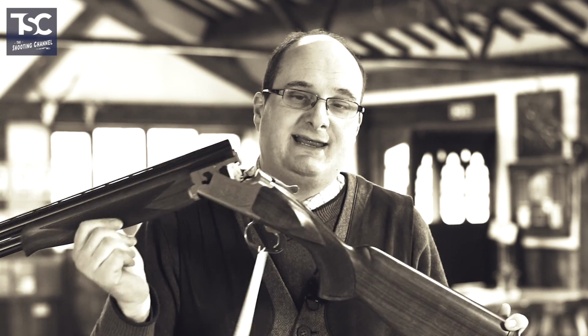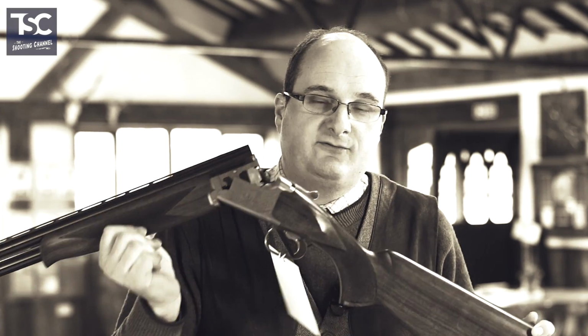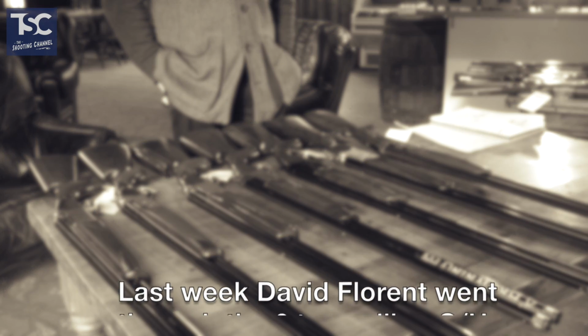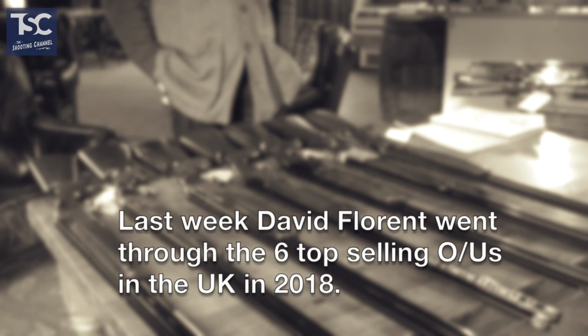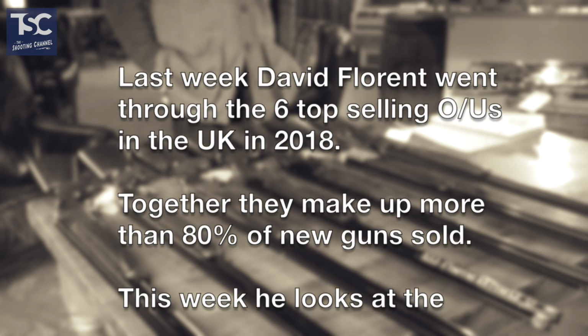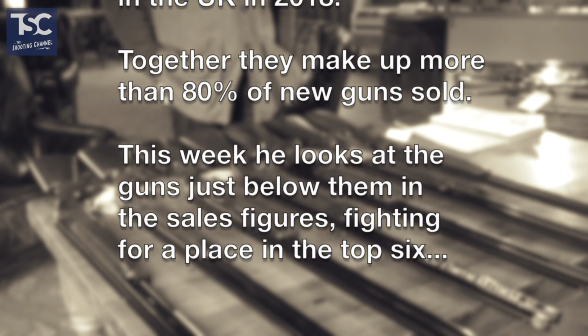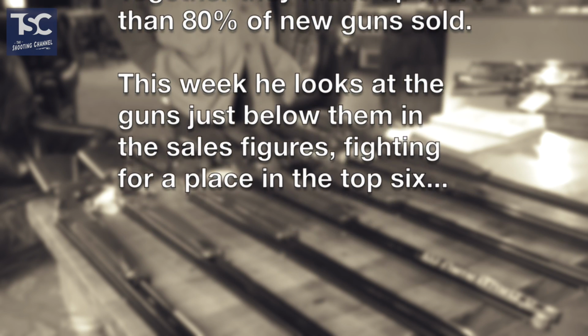The top selling gun in the UK for 2018 is the 525. Again, same sort of prices as the Beretta and Browning. They're both entry level. One of the reasons why this is the best is obviously you've got more taller people. They've got a real height in the cone. They make them as high as they can.